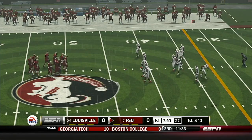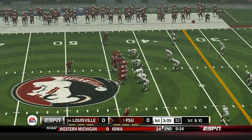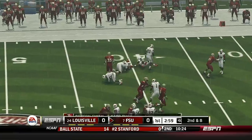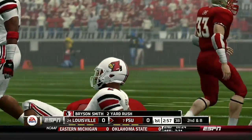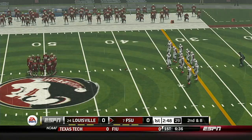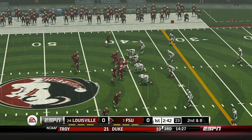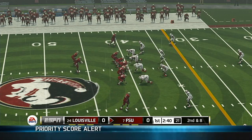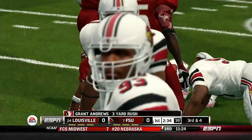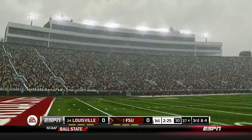Here's the eighth play of the series. Makes it out to maybe the 40-yard line. That makes it second and eight. It's second down, eight to go. Ball on the 40-yard line. Ready! Run, run, run, run! Gets to about the 37-yard line. That's good for a gain of 3 yards. That'll bring up third and four.